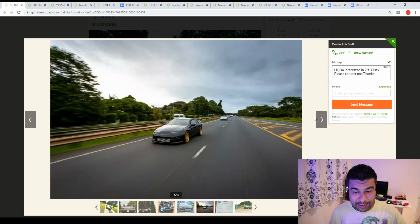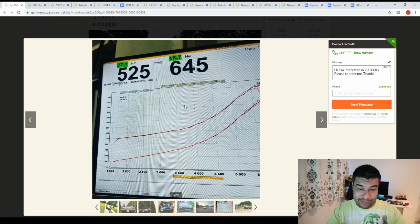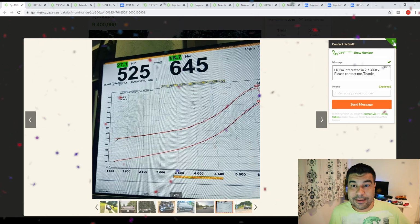This photo is actually taken by Gareth Bargate. You all know Gareth. 525 horsepower, 645 Newton meters. It is crazy. Anyway, if you're in the market for a 300ZX, this is the one to buy because it's meticulously looked after. And you guys know this channel, we're going to rate these cars out of 10. I'm going to give this car an 8 out of 10.